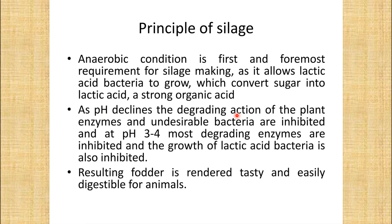As the pH declines, the degrading action of the plant enzymes and undesirable bacteria are inhibited. At a pH of 3 to 4, most degrading enzymes are inhibited, and growth of the lactic acid bacteria is also inhibited. So if the pH goes down below 3 or 4, then the growth of lactic acid bacteria is totally inhibited. This is the principle.